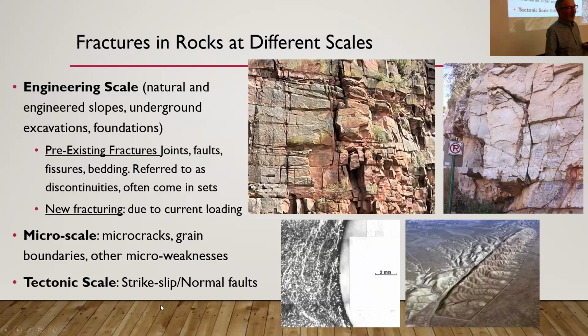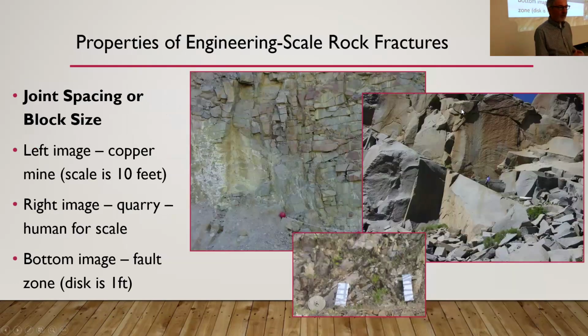So kind of important. And then of course we have the more tectonic type of what we call fractures, which is like normal faults and strike slip faults. And then I think this is the San Andreas fault at some place in Southern California. All right, just real quick, again, this is more review stuff here. What are some of the properties of engineering scale rock fractures that we measure?